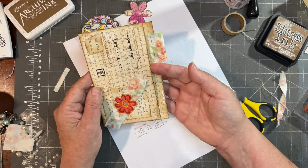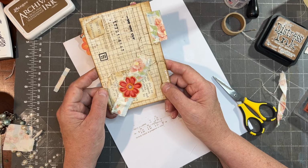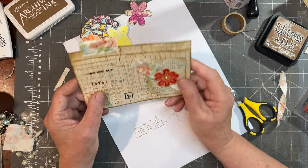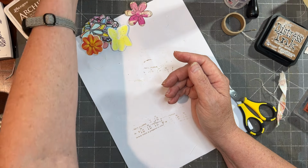Again, this can go into a pocket. You can put other things in here. I think it might be really nice to put maybe some folded yellow legal paper in there that you could do some journaling on. I love this. Let's make another one, but let's make one a little bit smaller.